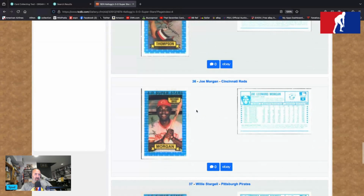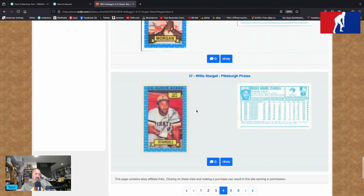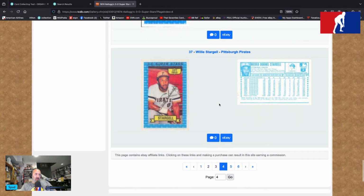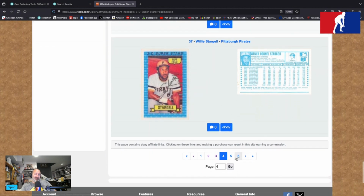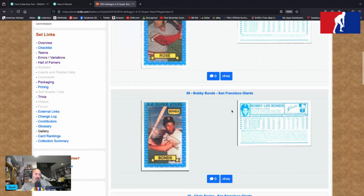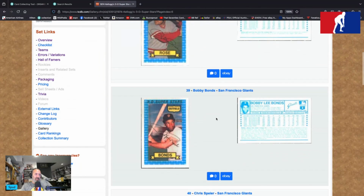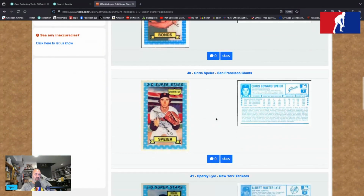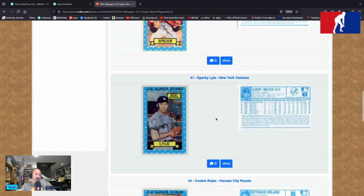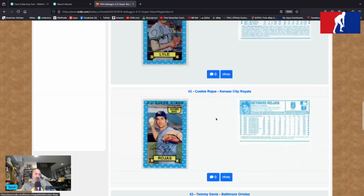Danny Thompson, Joe Morgan, Willie Stargell, he's a home boy right here. He's got his Pirates uniform on. Or maybe I'm wrong. I don't know, man. I think it's his home uniform. Pete Rose is on the road. Bobby Bonds, he plays for so many teams after this. It's crazy. He's always on the road. There's Chris Spier, ready to field a ball. Sparky Lyle, Yankees Sparky Lyle right there.